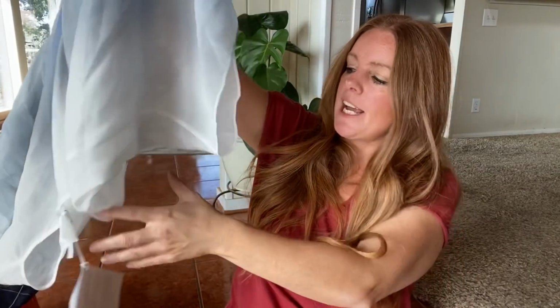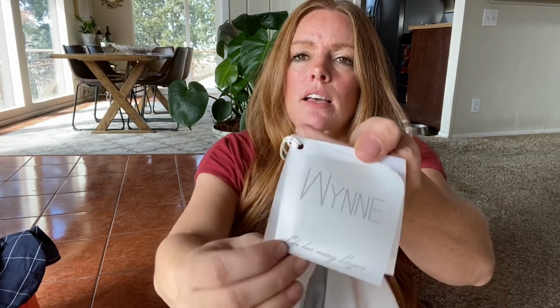This was a new-to-me brand, and when I did some research, I believe they sell this at HSN, Home Shopping Network, one of those online or TV things. It's new with tags, which is why I looked it up. So it's Win Layers.